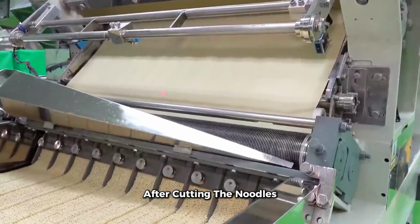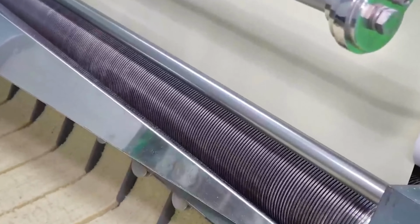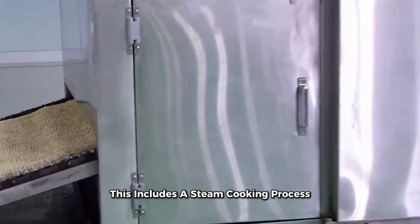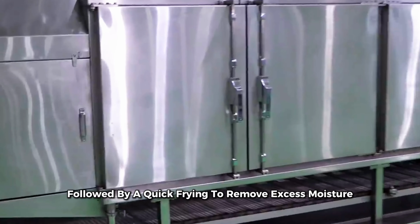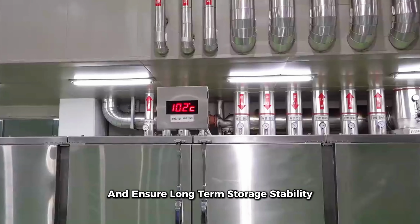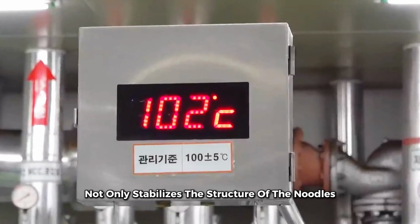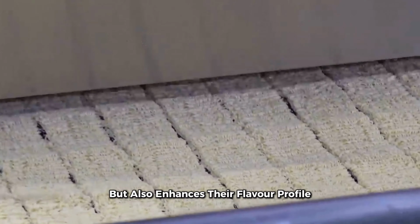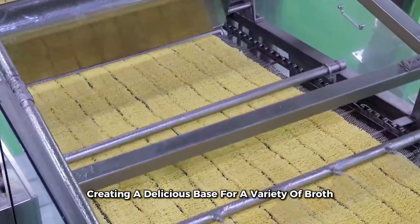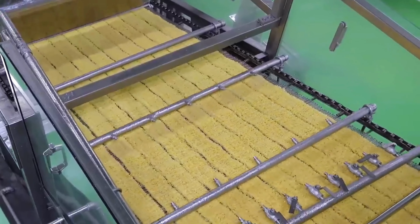After cutting, the noodles undergo a series of post-processing steps to prepare them for packaging. This includes a steam cooking process to enhance flavor and texture, followed by a quick frying to remove excess moisture and ensure long-term storage stability. The rapid cooking process not only stabilizes the structure of the noodles but also enhances their flavor profile, creating a delicious base for a variety of broth and seasoning combinations.